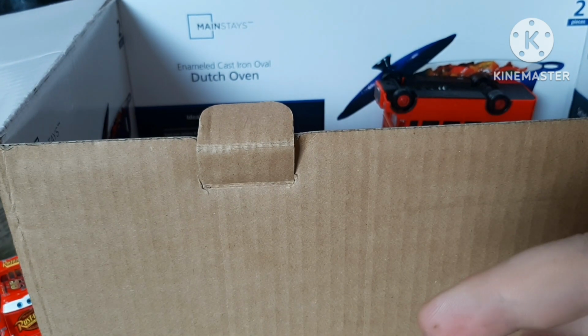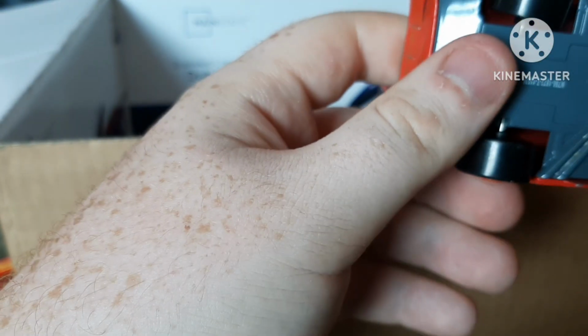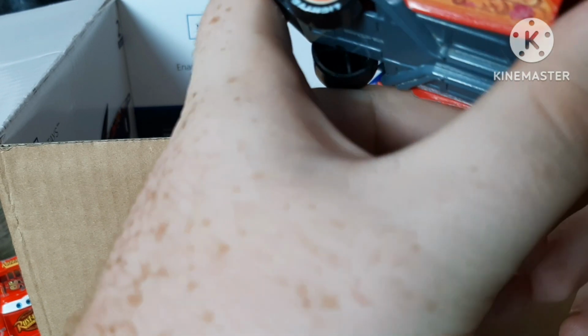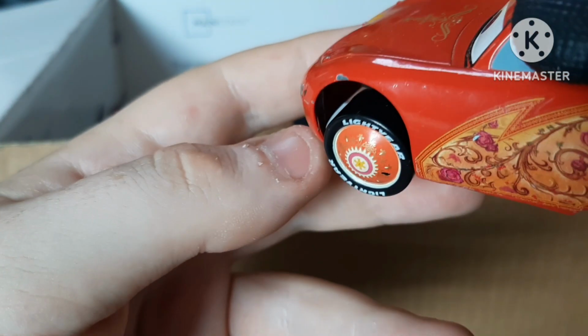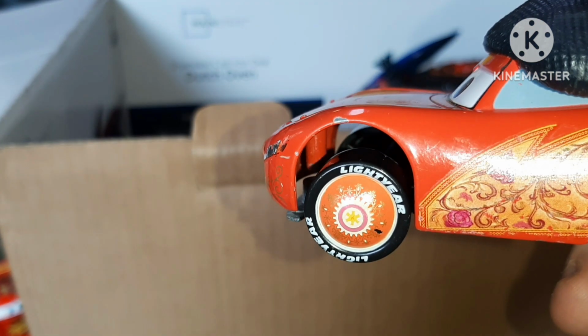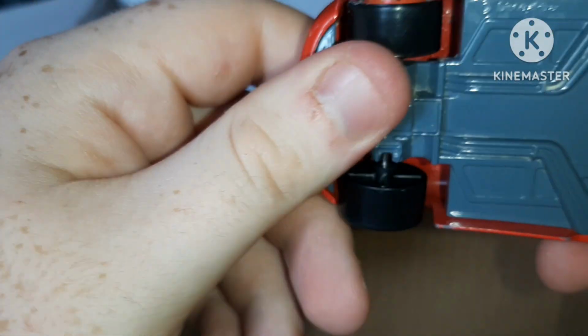Cool. We're getting down to the wire. We're gonna just grab... Oh, this is the McQueen of... That's not good. This is the McQueen of El Materdor. Ooh. I might fix that. Is it broken on the inside? It doesn't look like it is. But I could definitely fix that.